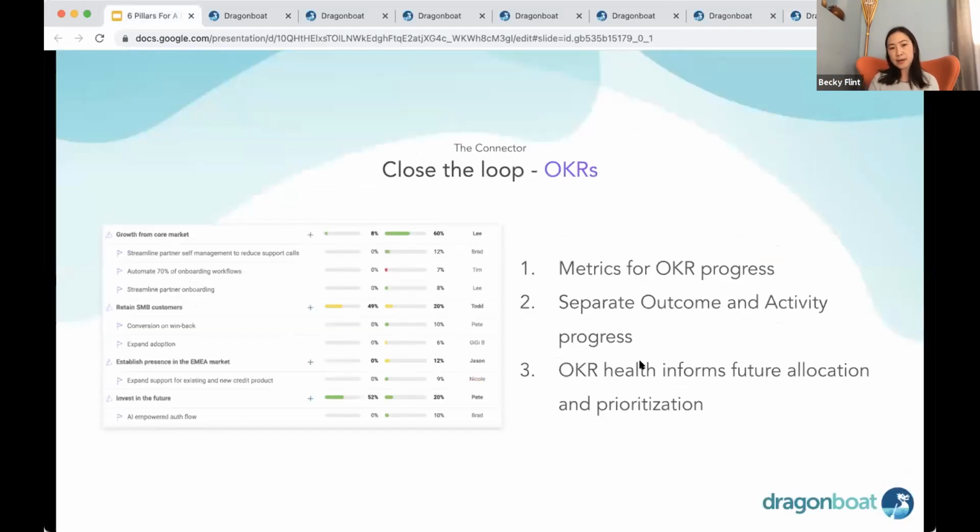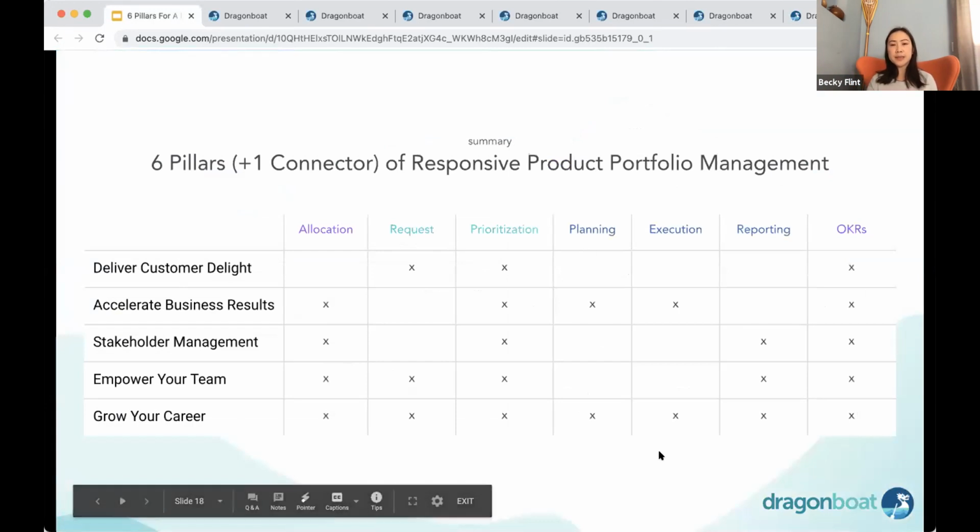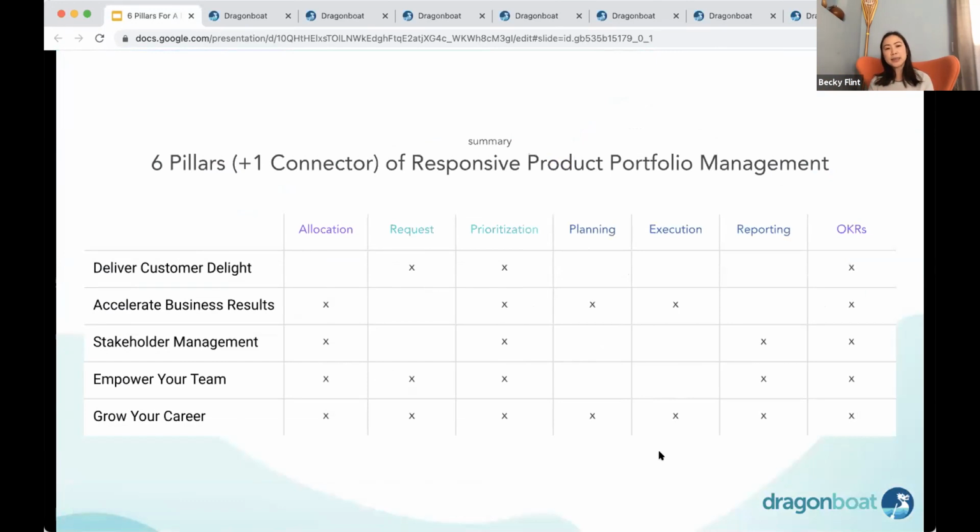So here you go. These are the 7 pieces of responsive product portfolio management. The connector is the OKR or goals or metrics, however your company or team terms it, and the 6 pillars will start and end with these OKR elements, so that now not only are we looking at the pieces of the workflow or activities, we're also looking at the benefit of that. So you can see that responsive product portfolio management helps you to deliver customer delight. There's customer elements in every product organization or every organization. It will help you to accelerate business results, because these two are actually different dimensions, and the responsive portfolio ties these pieces together. And then there's a stakeholder management element of that as well.